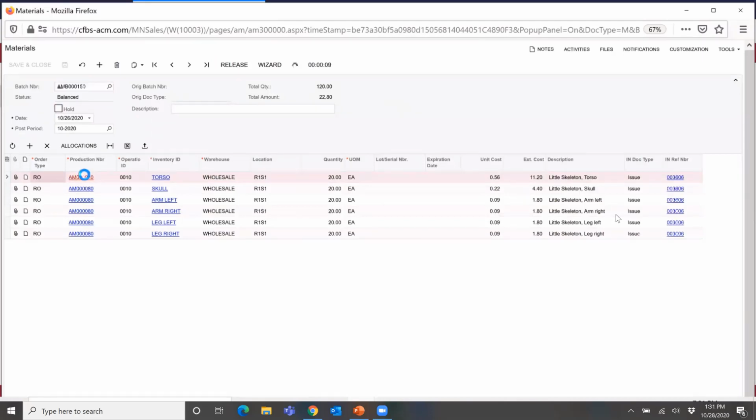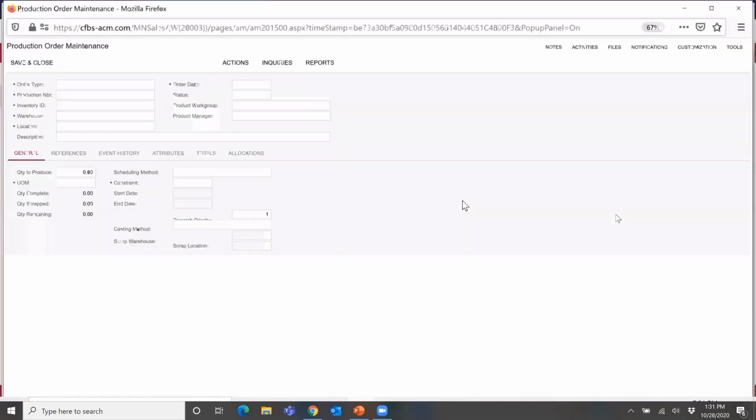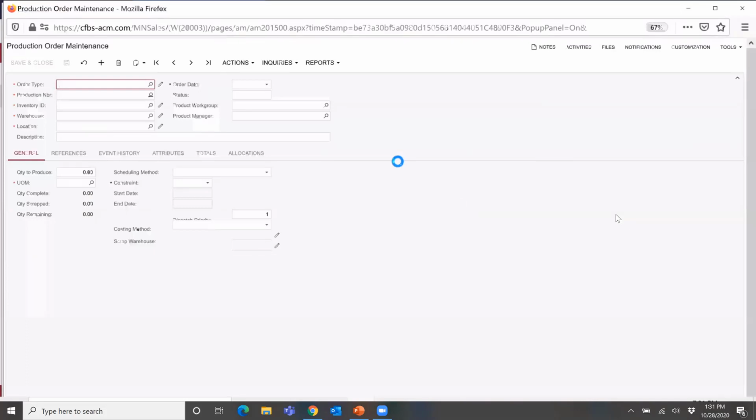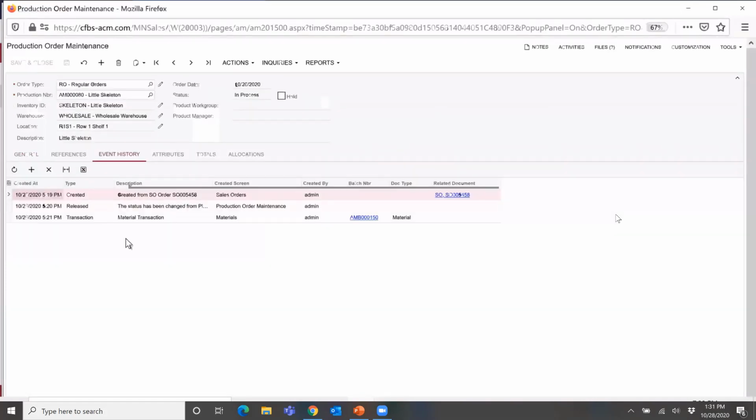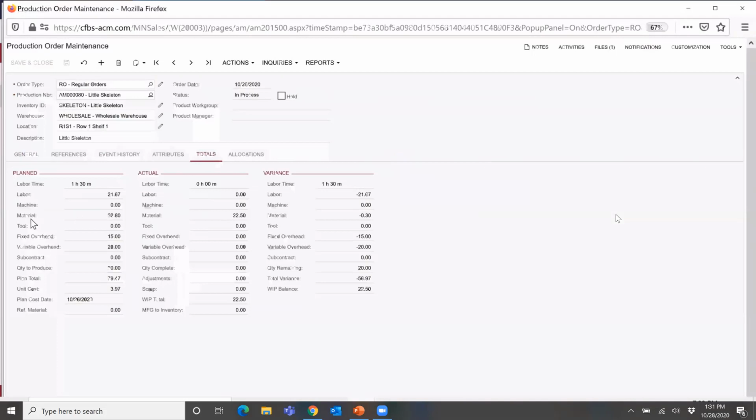If I go back to my production order from materials, there we go. And I check my event history. You can see now the material is released to that order. And when I go to my totals tab, you can see here now my material is moved into the actual. So you can see this is constantly, I can see where I'm at with this order, where my costs are. So very beneficial to me.